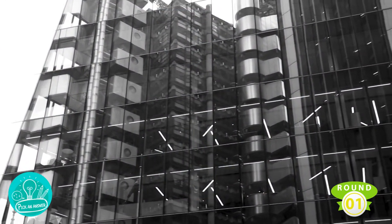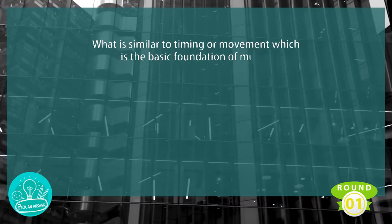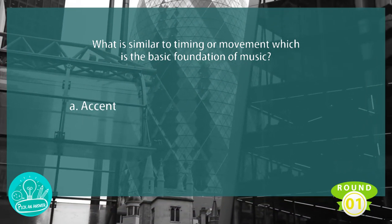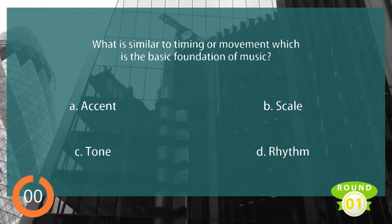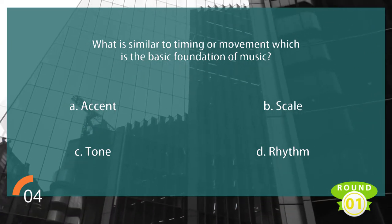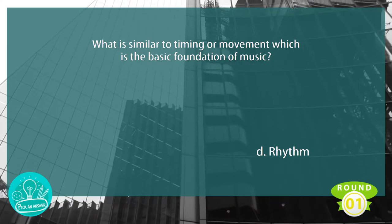Question number 7. What is similar to timing or movement, which is the basic foundation of music? Is it A. accent, B. scale, C. tone, or D. rhythm? Pick an answer. The answer is D. rhythm.